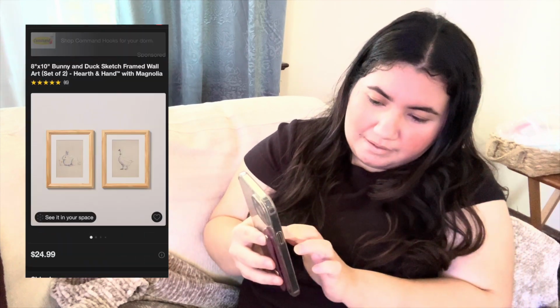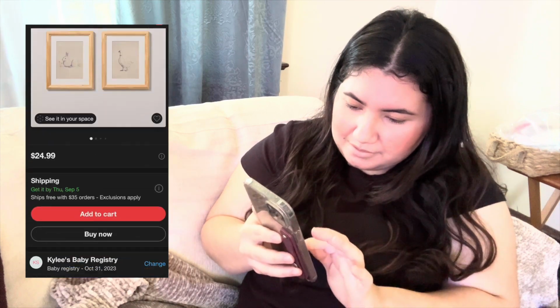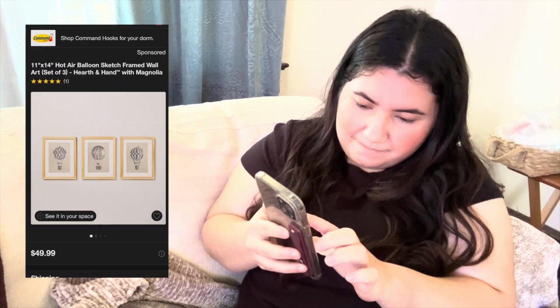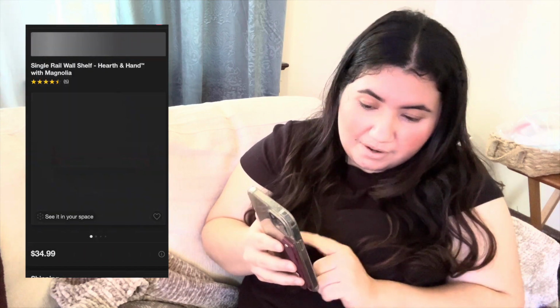It's a bunny and a duck, or like a goose. That's so simple though that we could probably make that. Yeah. But it's really cute. And then I like this look with the white one. Hot air balloon. That's $50. Look, a shelf. $35 for that shelf.